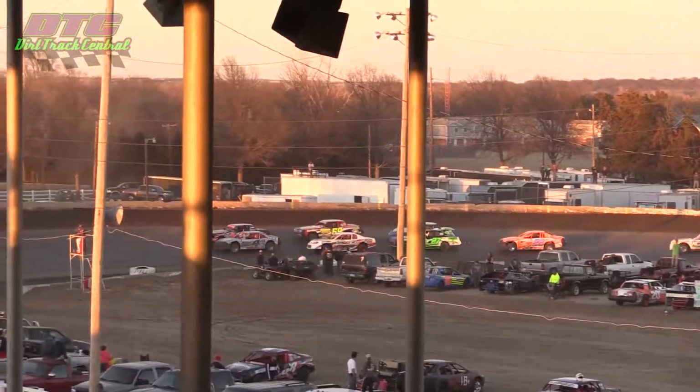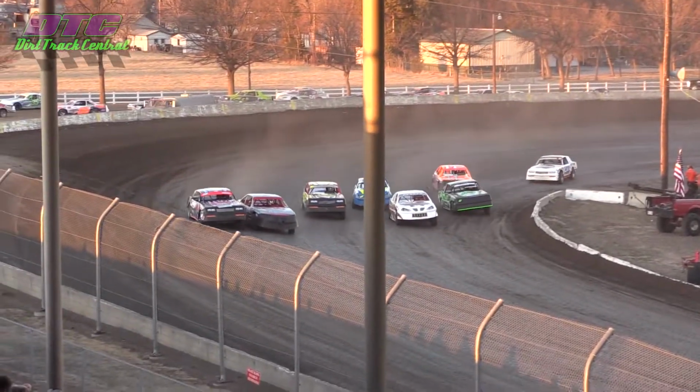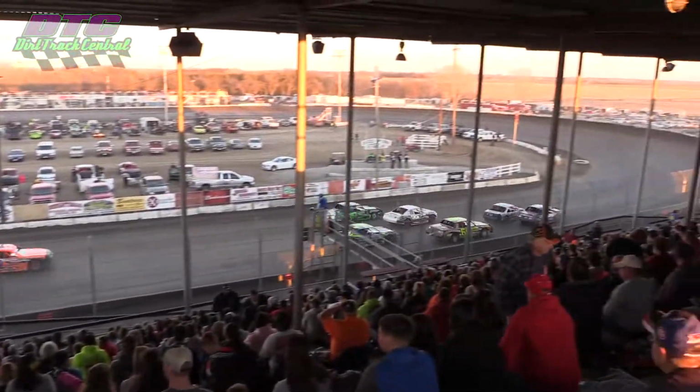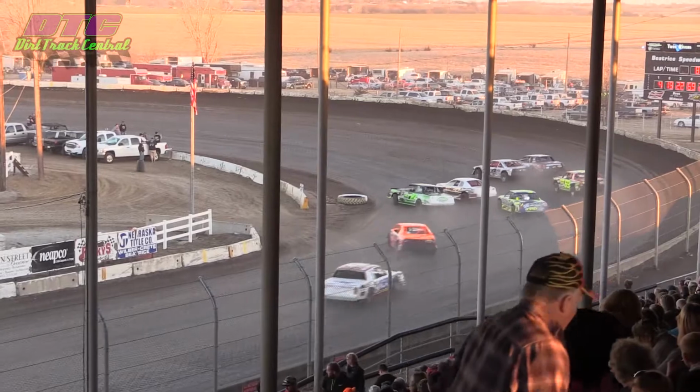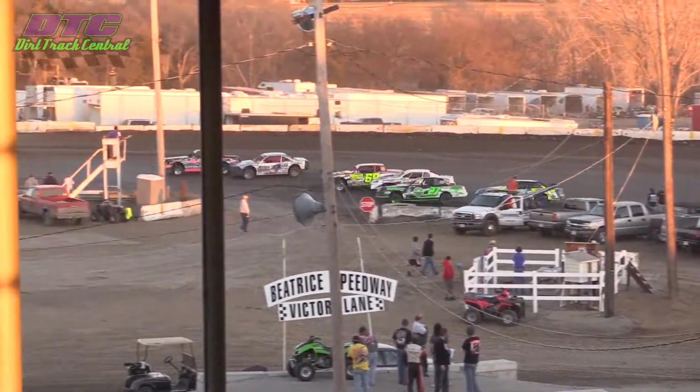4M car on the inside. Kyle Vanover to the outside. Out of turn number 4, they'll push it up high. McClure trying to push Vanover into the concrete as they head down. Once again, McClure and Vanover. They're going to push it up. Here's Kyle getting the runoff too.